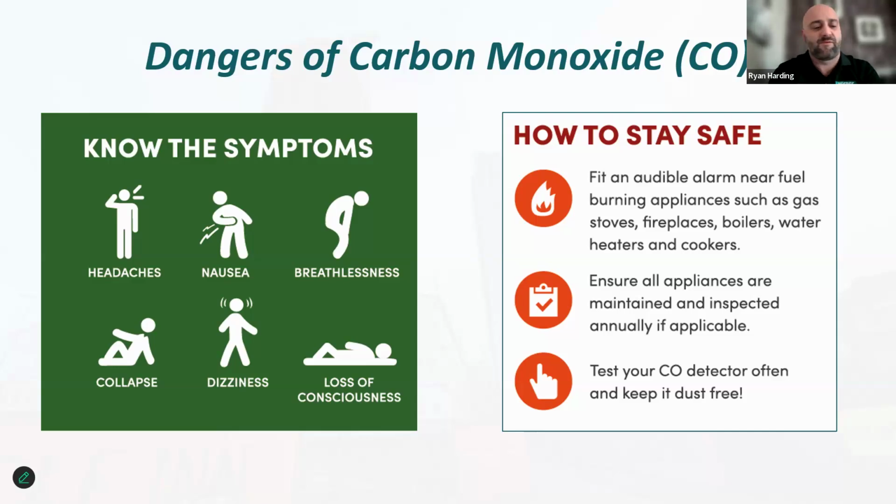Another key thing is to keep it dust free. The biggest, I guess, danger or enemy of any fire alarm, smoke detector, heat detector, carbon monoxide detector is quite simple: decorating. Dust and paint. People not covering up their sensors on the sides of the actual alarms or around those alarms when decorating or cleaning, and the dust getting in there, making the alarm not work to its optimal level.